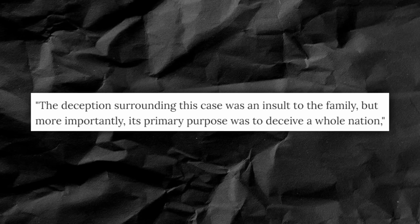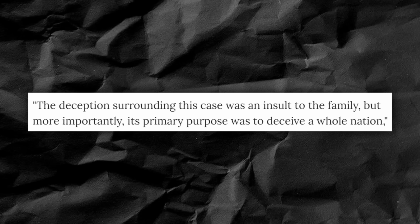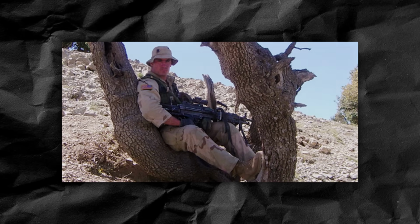Now, this is a pretty elaborate case and there's a lot of stuff that I've left out, but the following words by Kevin Tillman sort of encapsulate the whole thing. Speaking to Congress in 2007, he said, "The deception surrounding this case was an insult to the family, but more importantly, its primary purpose was to deceive a whole nation." Knowing all that, his last photo suddenly carries way more depth.